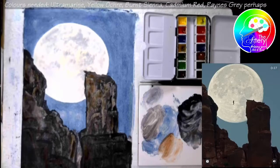But I think I will do, because if I get an almost equal quantity of ultramarine and burnt sienna, I will get a lovely grey. I'll call it Barry's grey because it won't be Payne's grey, because Payne's grey has got to be black and ultramarine.